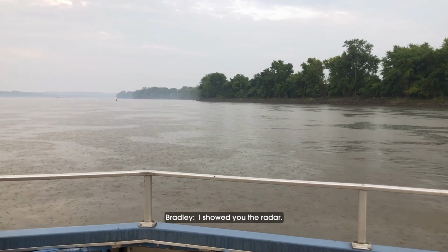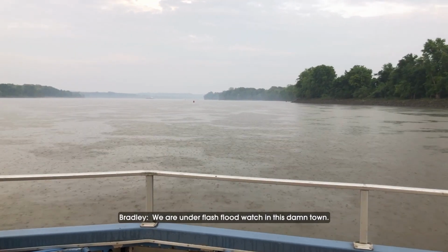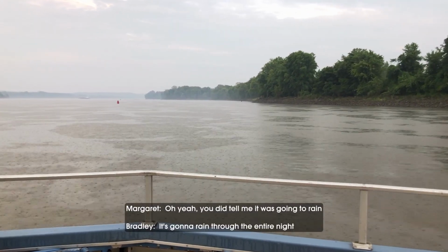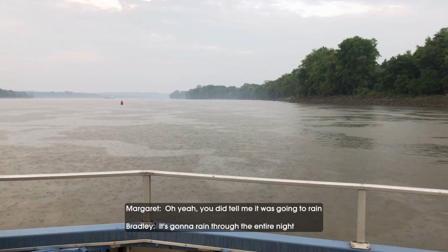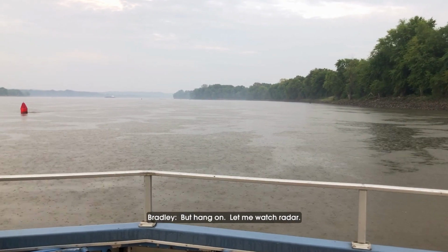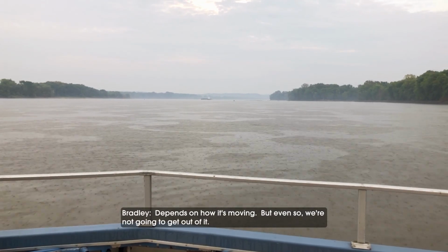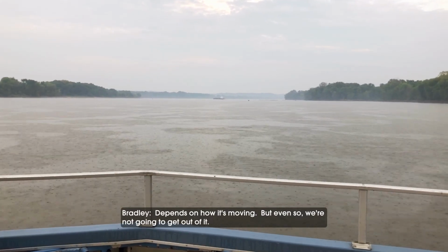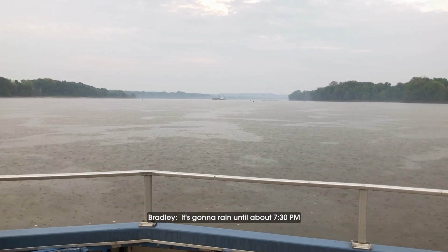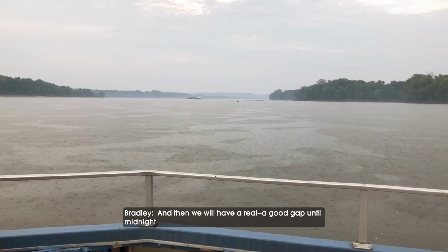Showed you the radar. I wonder if there's a flash flood watch on this. I told you it showed that it was gonna rain. Oh yeah, you did tell me that. It's gonna rain through the entire night, according to the hourlies, but hang on, let me watch radar. Depends on how it's moving, but even so, we're not gonna get out of it. It's gonna rain till about 7:30, and then we'll have a good gap till midnight.